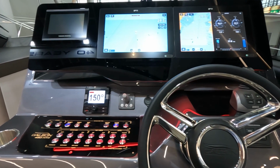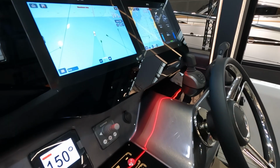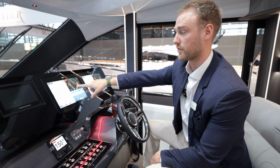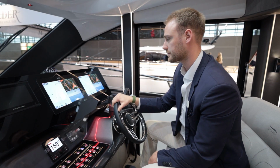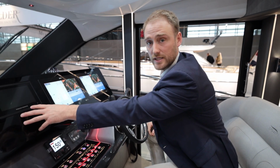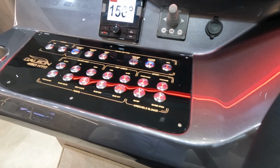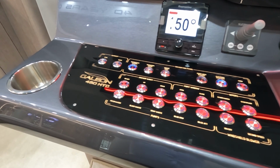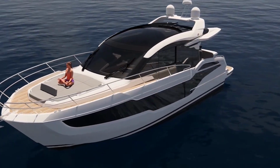The helm itself, very iconic Galeon design. We've got this pod with the glass bridge, meaning it's all flush with the glassware here, but two twin plotters, Raymarine Axiom. You can even see we've got the radar on the plotter, got some really nice functions on there, kind of state-of-the-art equipment. This is your standard engine data information just here. We've got autopilot, bow thruster, really lovely switch panel here for all sorts: instrument lighting, nav lights, windlass, etc. So it's a very good helm just here. Cup holder, VHF, zip wake trim tabs, so it's really nice and accessible.